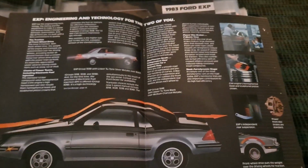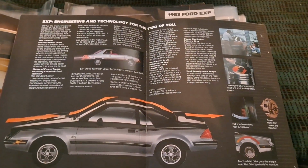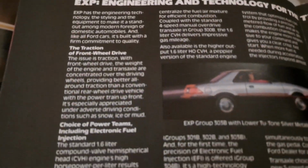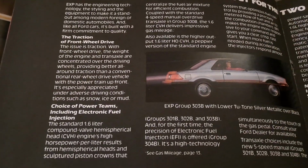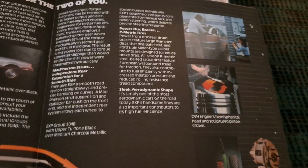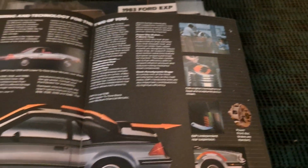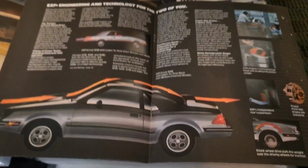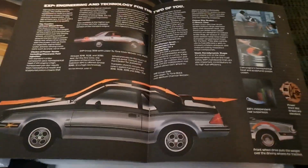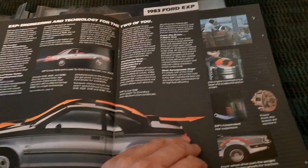Alright, so now we start talking about some of the engineering and technological feats that these cars have, which isn't much. It's just trying to share the pros of front-wheel drive, and that's fine. Anyone who's familiar with cars in general knows that front wheel drive, maybe it's not the most fun thing to drive around with, but it's very practical, extremely cheap to produce, and very easy and affordable to maintain.